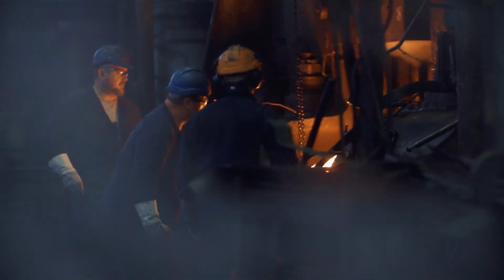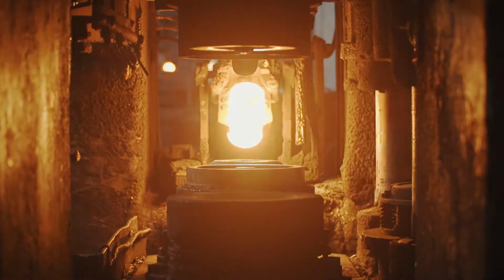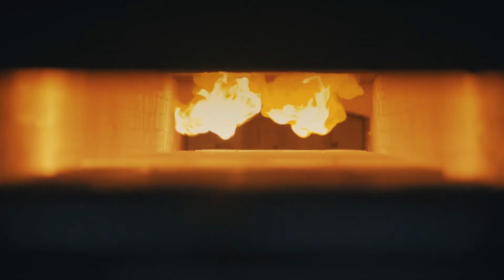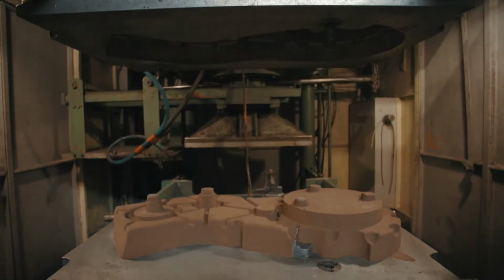To create robust, reliable vehicles, Tatra needs not only ingenious design solutions, but also components that meet the highest quality standards. The subsidiary Tatra Metallurgy produces castings and forgings for its parent company, as well as for other customers from a range of industries, including automotive manufacturers.